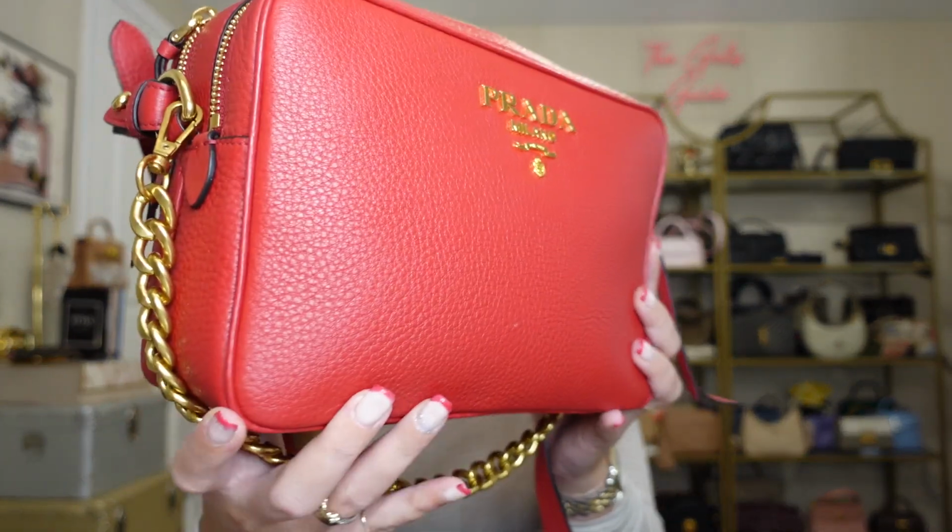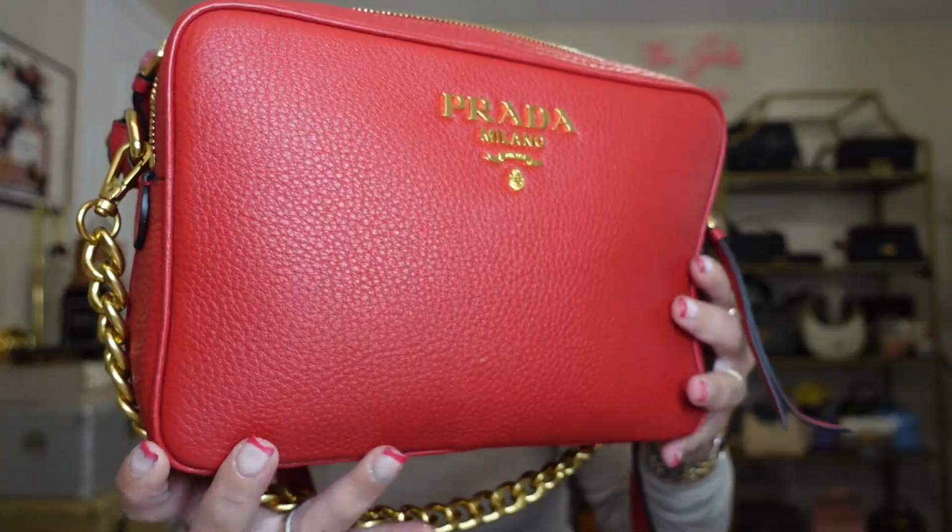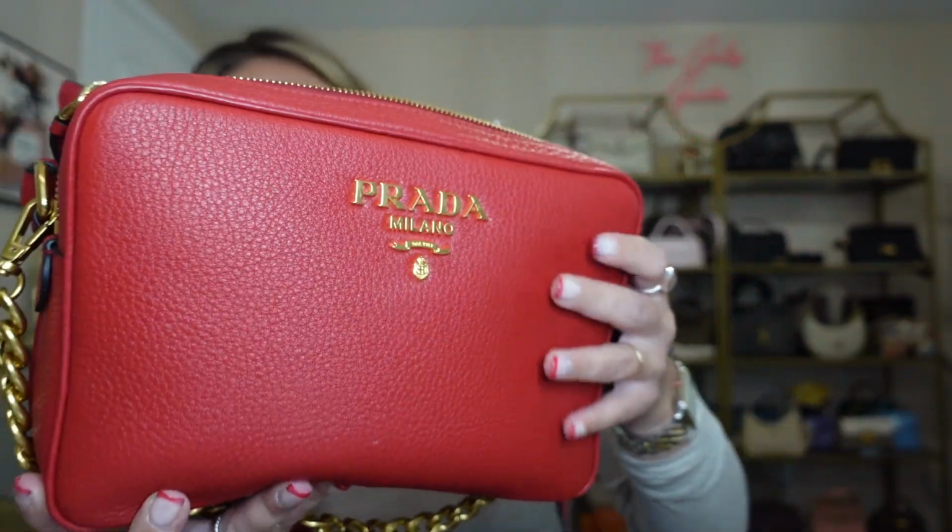The next category is going to be a red bag, and right now red is just so on trend. I love red. I have about 4 different handbags in my collection that are a different shade of red, but I wanted to recommend a staple red, a very perfect bright red that I think is that strawberry cherry vibe that we're seeing everywhere. And it is my Prada Vitello double zip camera bag, and this has beautiful gold hardware.